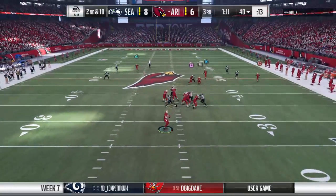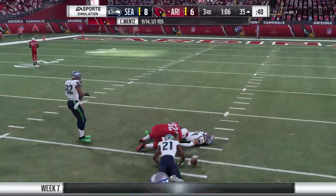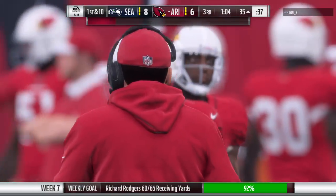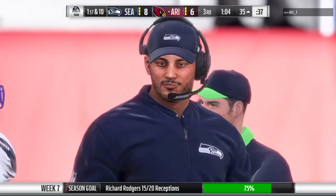From the gun, it's Wentz. Over the middle, Rodgers has it. A really nice gain of 25 yards. Well, clearly one of his advantages as a passer is his height. Sit back in the pocket, fired over the middle. That makes things tougher defensively, doesn't it?